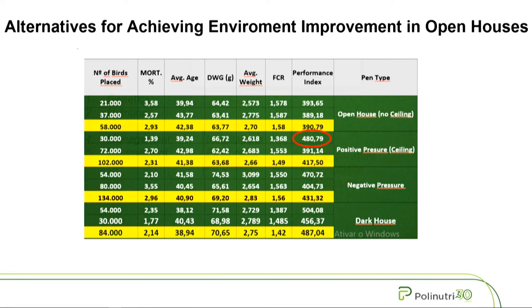This is the same slide that you saw before, but he just wanted to point out to you that it's not all about technology, because you could see in a positive pressure pen, you got some results very similar to the ones you got in a negative pressure pen.